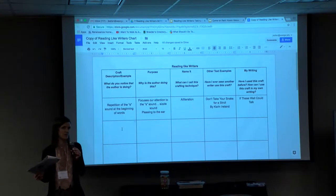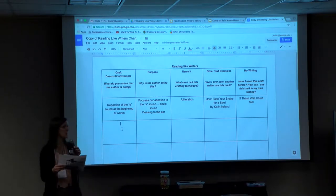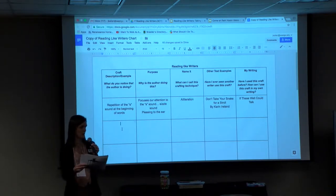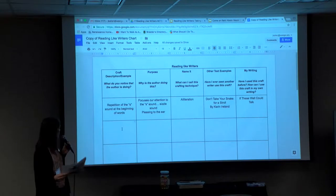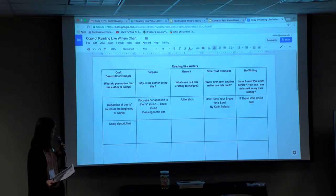Does anybody want to share? What's something that you notice about how this text is written? What stands out to you? A craft technique? Okay, imagery. What specific things do you notice? Okay, so what do you notice that the author is doing? So the author is using descriptive language, or we could even say sensory. So descriptive language, sensory details could go there.